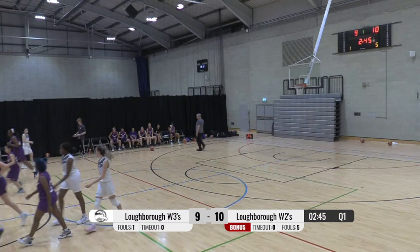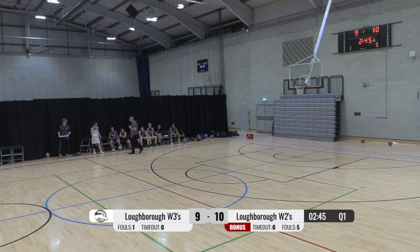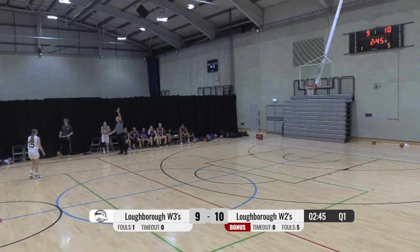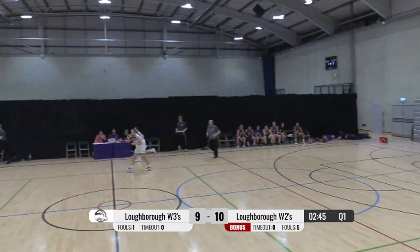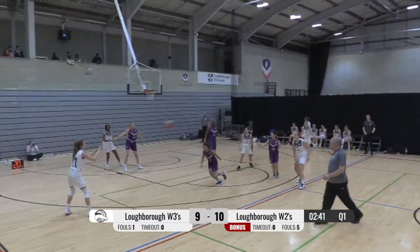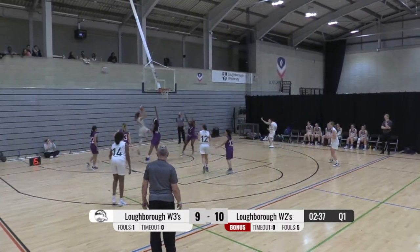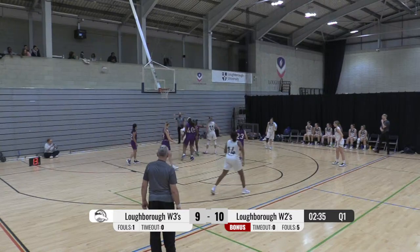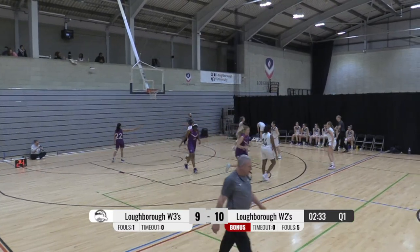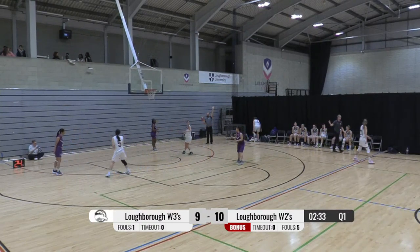Substitution coming in for the twos. We've got number five, Ingrid Wong checking into the game. Yeah, he's thinking about the three there. Decides to drive. Can't get the layup to go. Strong defensive pressure there. And the threes regain possession. They're going to inbound from their baseline.